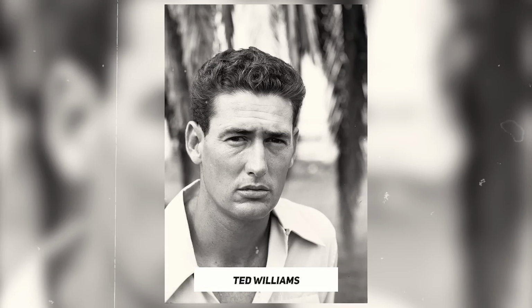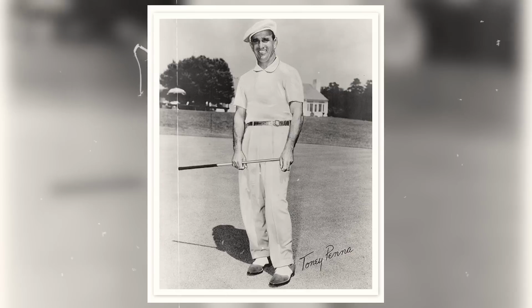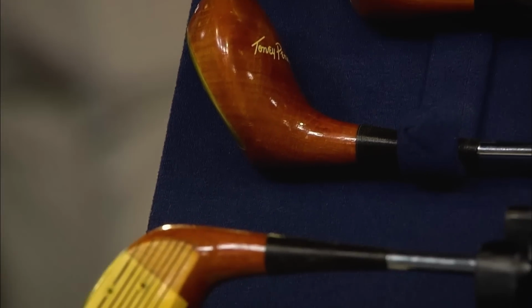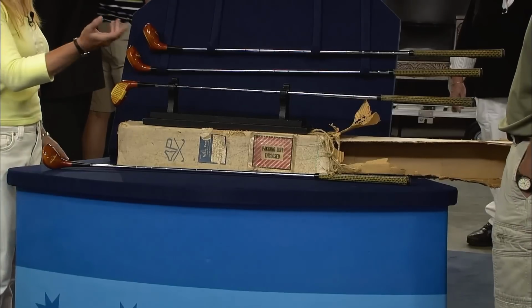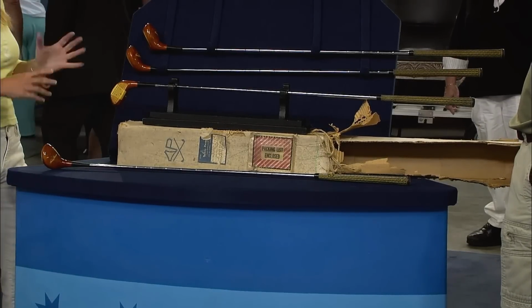Ted Williams, known for his baseball career and later managing the Washington Senators, received these clubs around 1969 or 1970. Made by Tony Penna, chief club designer for McGregor, these clubs were likely prototypes sent to Ted Williams, adding to their rarity and value. Left-handed clubs are harder to find than right-handed ones, making this set more desirable among collectors.